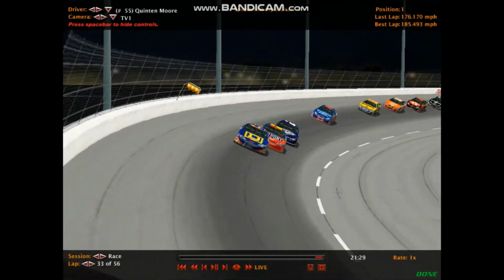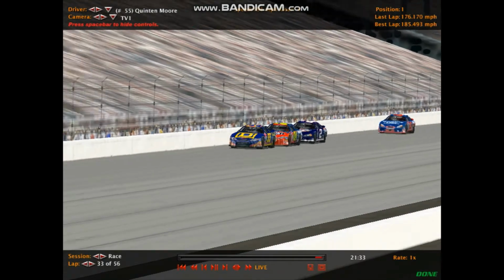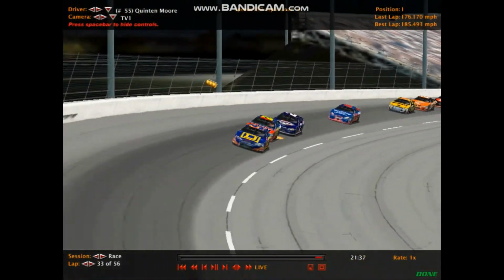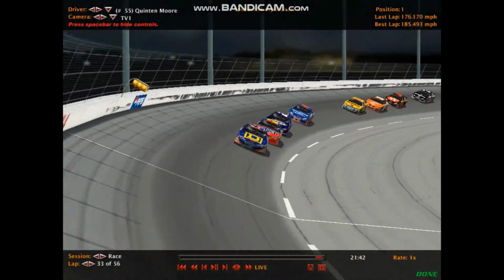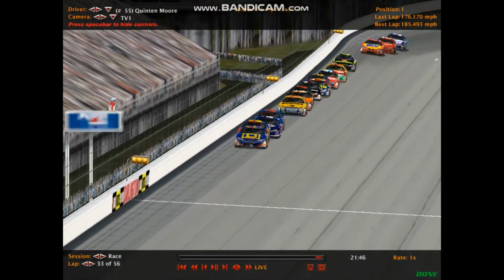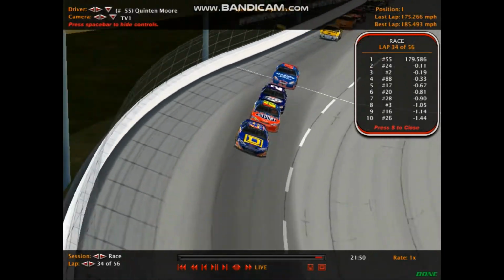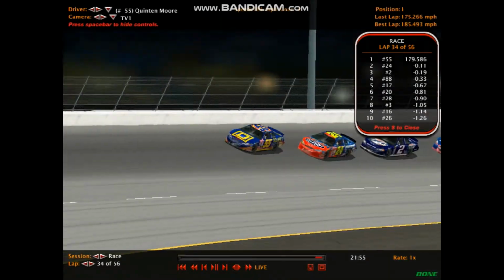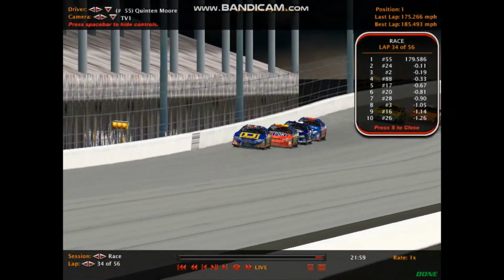Charles goes inside of Quentin for that number 1 position. He's got Dylan Young behind him in the 2 car. This is for the lead. Now Batson trying to close up and make it a four-way battle. Charles moves inside of Quentin Moore as they go through turns number 1 and 2.